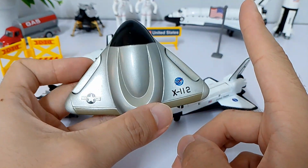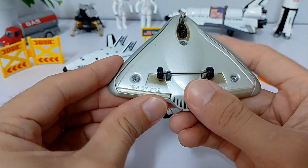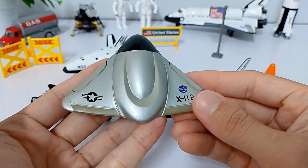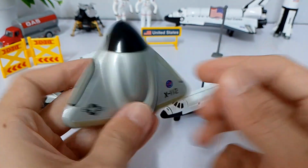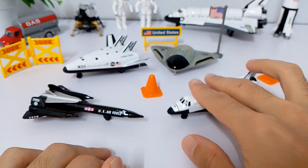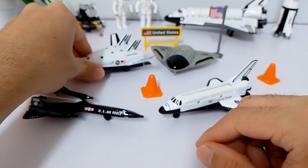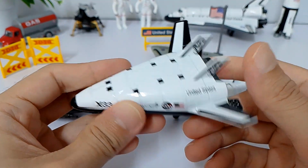But there is just one little error I found. It says X-112 here, and then the bottom here is molded X-122. So I'm not really sure which is correct, this one or that one. So you guys tell me. I think they mistakenly put one instead of two. That's right. They probably mistakenly put a 1-1-2 instead of the other.